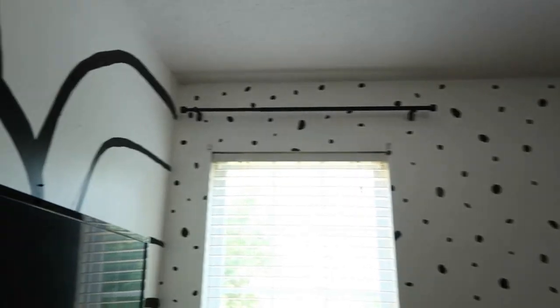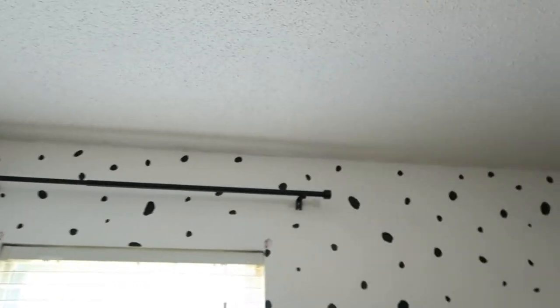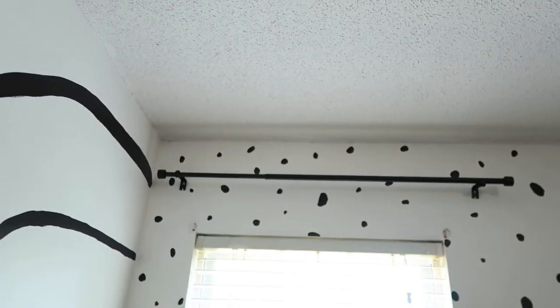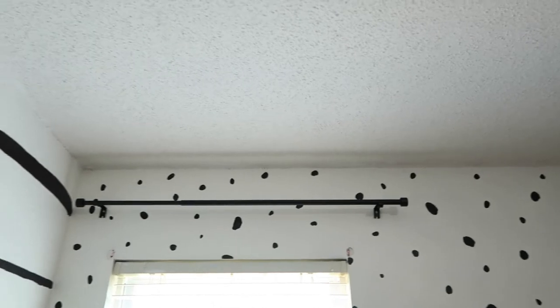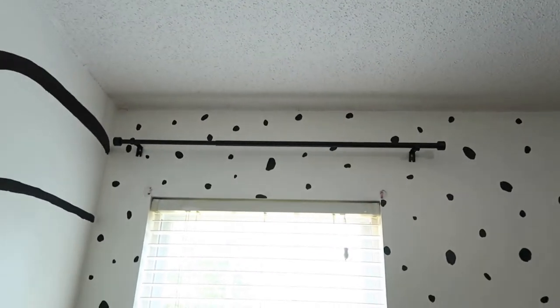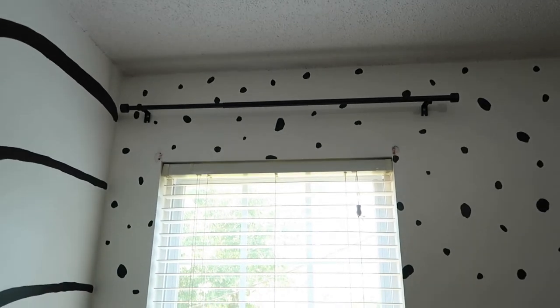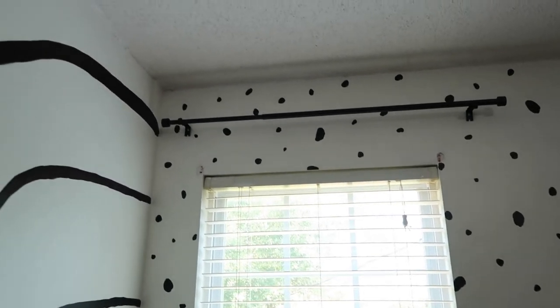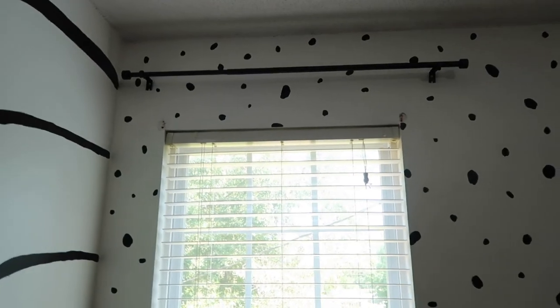Y'all. So this is as straight as I can get it. It looks pretty straight to me. I ain't gonna say it's crooked. It looks straight. So I'm gonna try to go ahead and finish screwing in the screw to the wall into the bracket, because I did leave some space. So in case I had to pull it back out, it wouldn't be as hard. So I'm gonna finish screwing that in, and then I'll hang up the window treatments.